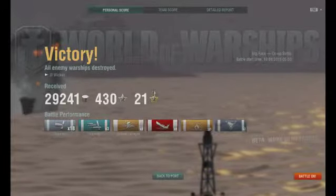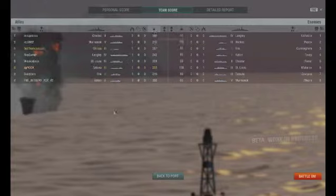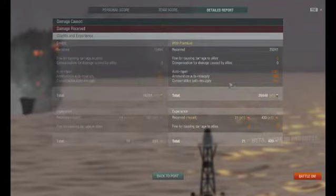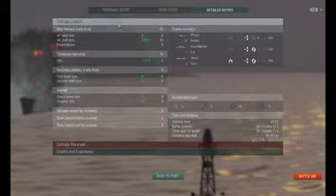That's how we do it. Three torpedo hits, 2 caused flooding. Not too badly. And my credits and experience for that were a big profit. Would have been profit either way. 15 torpedoes launched, 3 hit. To be fair, 3 hit, that actually makes it worth it anyway. So let's keep going.